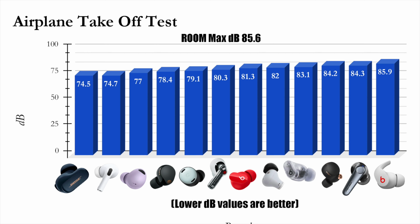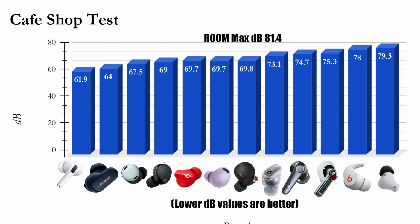And in first place was the Bose, second place was actually the AirPods Pros, and in third place was the XM5s. The standard cafe shop, in first place was the AirPods Pro 2nd generation. Seems like the AirPods are more designed to block out cafe type of sounds, because they actually beat the Bose. Second place was the Bose, and third place was the XM5s.